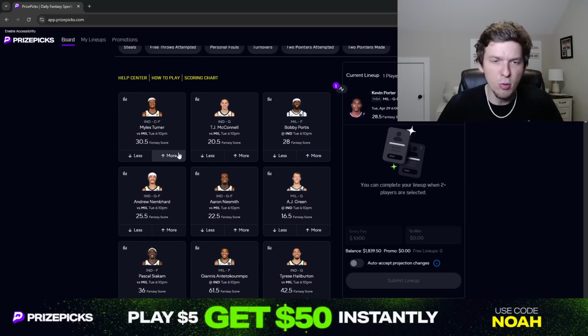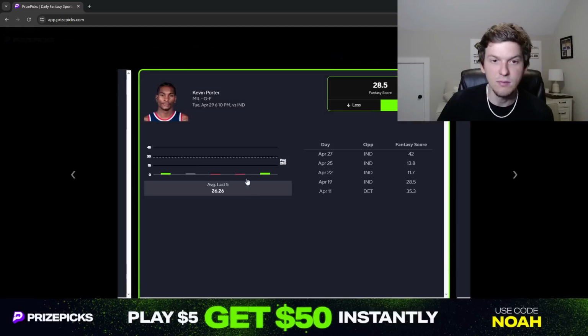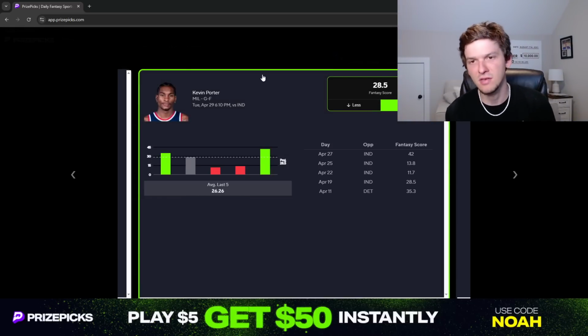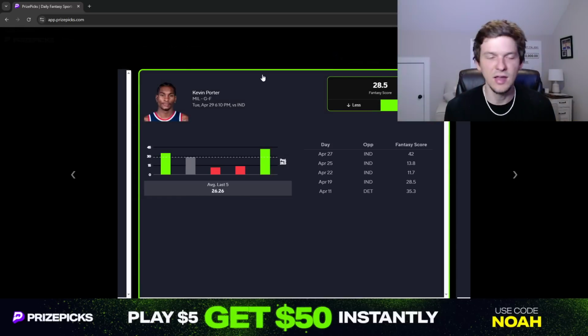So Kevin Porter Jr. should be in line for a much bigger role in this game with Damian Lillard out. We obviously saw the terrible injury that happened to Damian Lillard last game, tearing his Achilles, and that led to a big role for Kevin Porter Jr. He went on to play well over 30 minutes last game. I think he played like 34, 35 minutes. Went on to play 33 minutes, had 42 fantasy score.